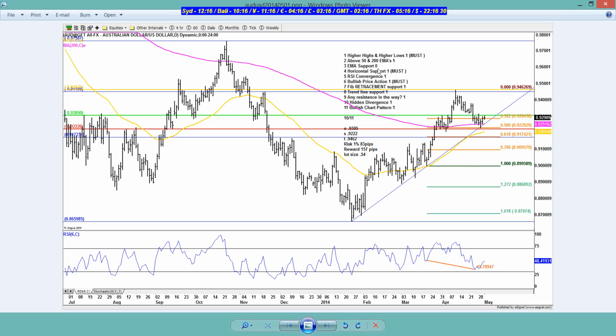EMA support. Well, you do have EMA support. You've got the 200. I would give that one a yes. Horizontal, okay, your horizontal is a little lower. I can see that it's there, yeah, but I would have gone across this green one, a little lower, where that other gentleman had that 92.72.